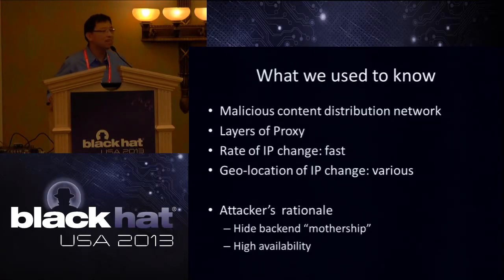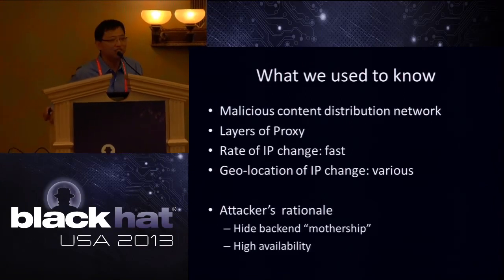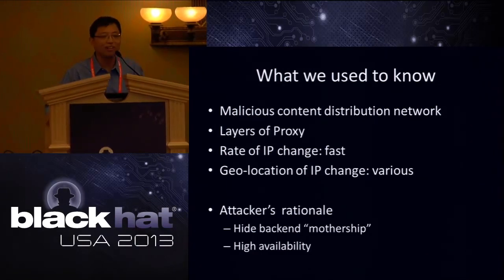Okay, so to give a summary here: FastFlux malicious domains are used to deliver malicious content. They have layers of proxy, either in the web server or for protection of the name server. They're changing their IP frequently. The geolocation is very diverse because their infected PCs could be anywhere. Why they do that, I already mentioned. The major thing is that they want to hide themselves. Also, they want to provide high availability.